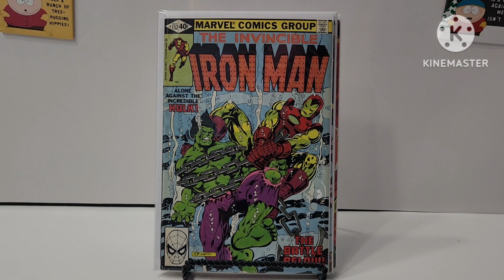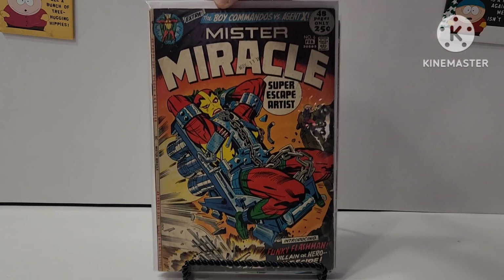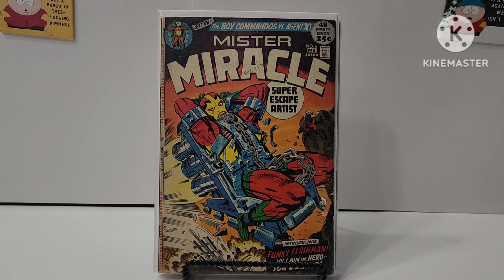Now this one is the one that is more worse for wear, but I am starting to collect this series, and this is an awesome Bronze Age DC book. First team of the Female Furies, Bernadette, Lashina, and Mad Harriet, and Stompa. Funky Flashman, parody of Stan Lee, Jack Kirby cover. Mr. Miracle number 6.